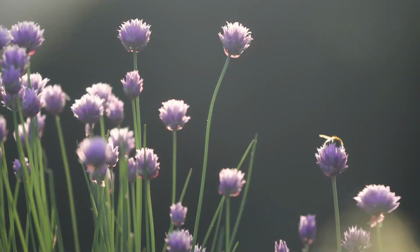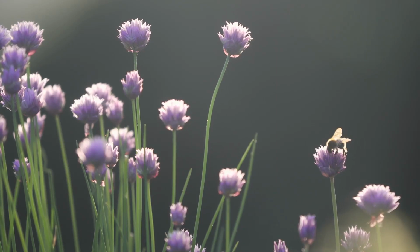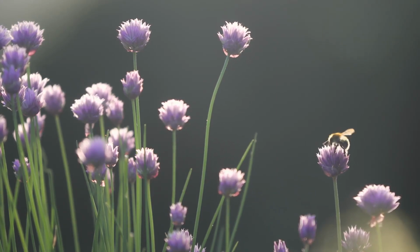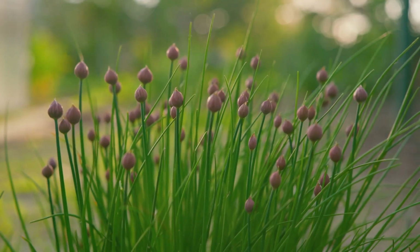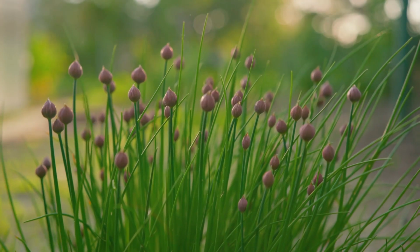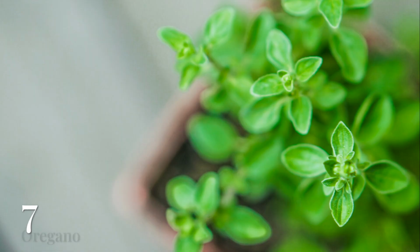And let's not forget the edible purple flowers they produce in spring and summer. They're not only beautiful, but also a pollinator magnet if you ever move them outdoors. Low effort, big reward, and always fresh when you need a burst of flavor. Chives are the silent MVP of the herb world.